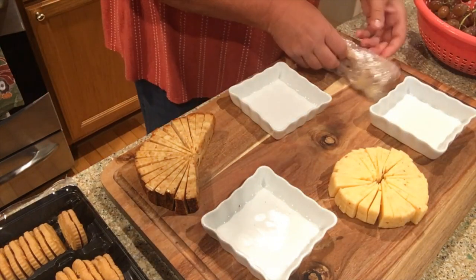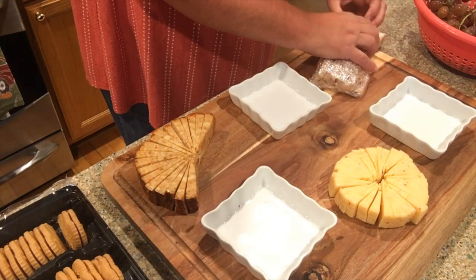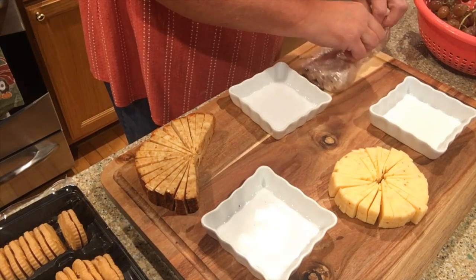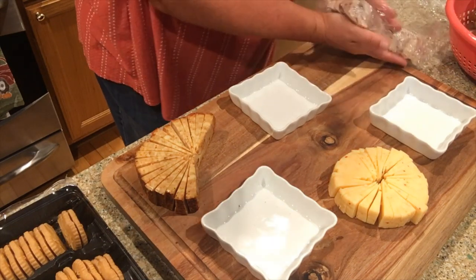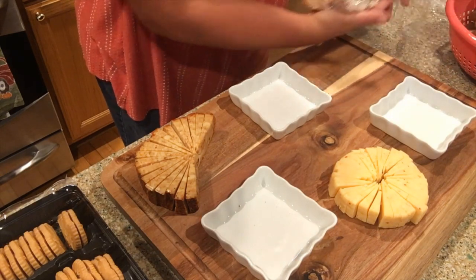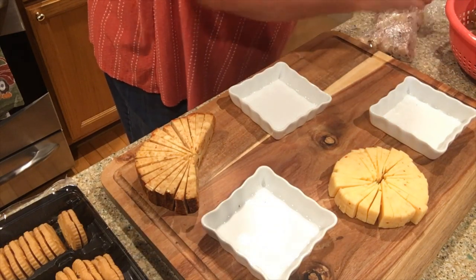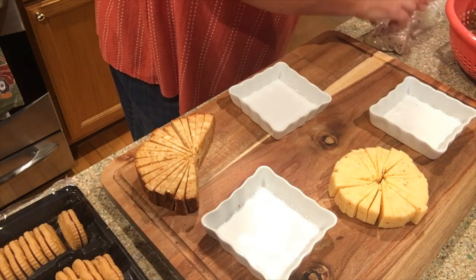Okay, and then I have over here the cranberry white cheddar cheese. I have to say, this is one of my all-time favorite cheeses in a round cheese. It's a round cheese. And again, I just sliced it the same way, but we're going to lay this out a little bit differently.